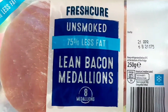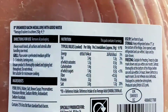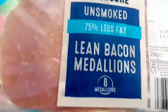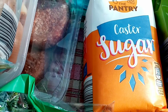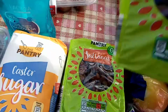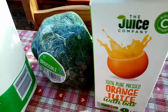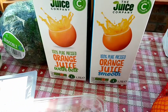And the bacon, what I have... where's the calories for this? Two rashers, two medallions for 63 calories. And I always find two is enough of that. Some caster sugar for when my daughter bakes or I bake. Some sultanas, too, because my husband and dad want me to make them a fruitcake each. And two orange juices as per usual. I don't drink that.